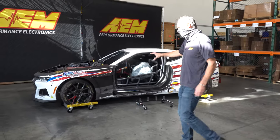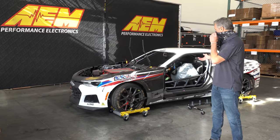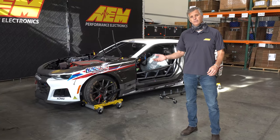They didn't let it run because they didn't know what to do about an EV competing in the event of something bad happening. This is Tesla powered, and this will be getting a full revamp of all AEM products.